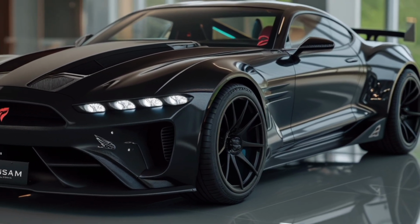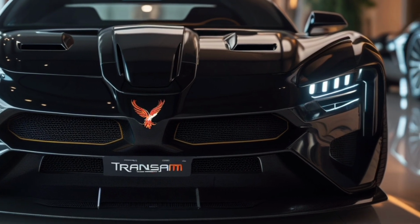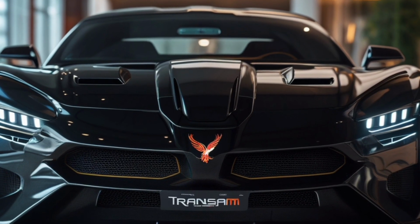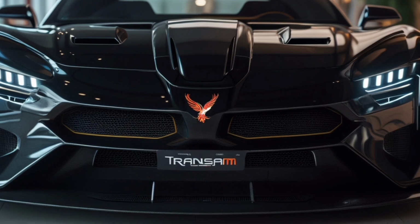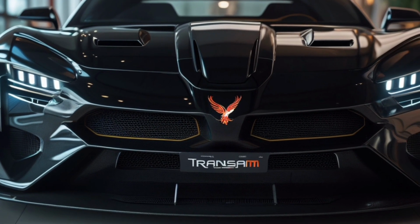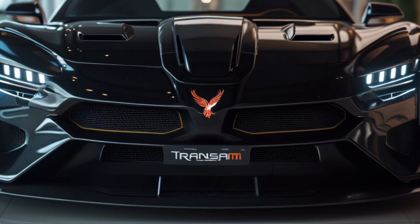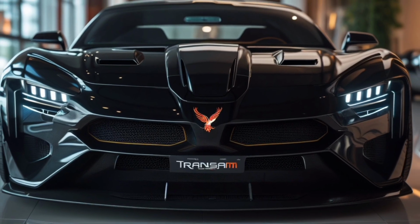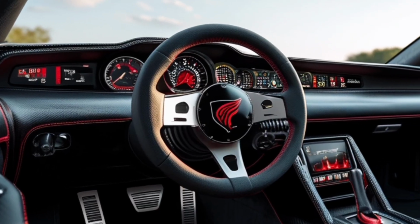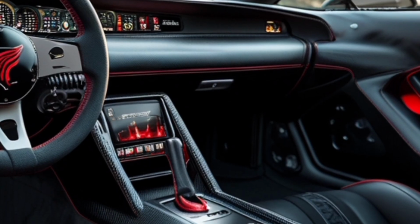Under the hood, the new Trans doesn't disappoint. The base model comes equipped with a 5.7-liter naturally aspirated V8, pushing out an impressive 480 horsepower and 450 pound-feet of torque. For those craving more adrenaline, a supercharged variant dubbed the Trans R offers a staggering 700 horsepower, powered by a 6.2-liter V8 tuned in collaboration with performance engineers from GM's Corvette division. Both engines are mated to a 10-speed automatic transmission, with paddle shifters for manual control and an optional 6-speed manual for purists. Rear-wheel drive remains standard, but an all-wheel drive variant is rumored to be in development.